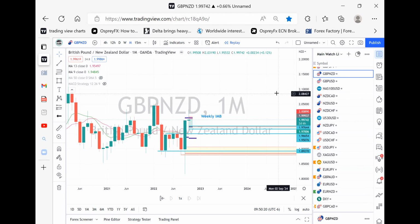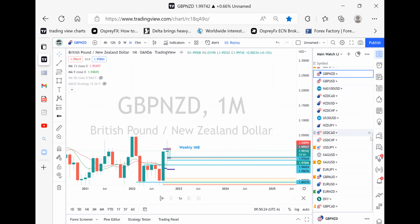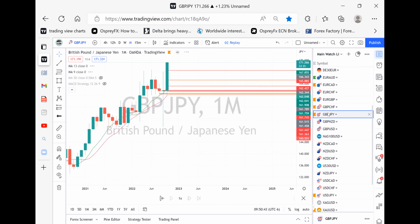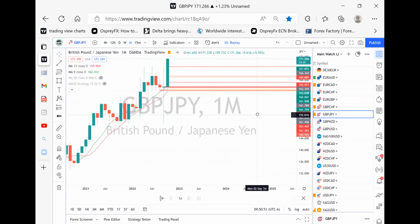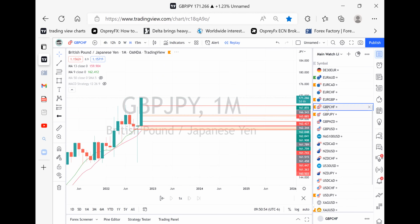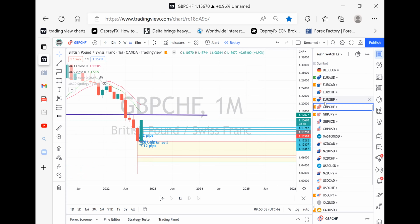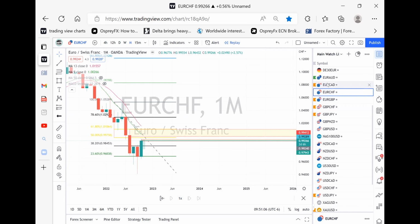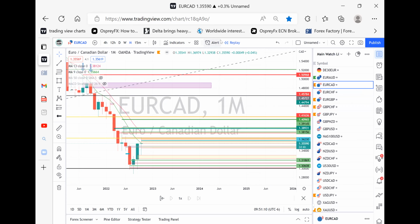Okay, GN has a bullish OB. It's already tapped in. We won't do that one. All right, we'll probably end up doing GJ, I think, or one of these GBP pairs for the monthly. Okay. Go ahead, Selena.